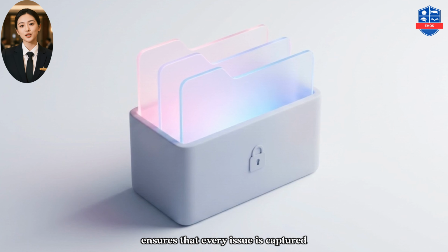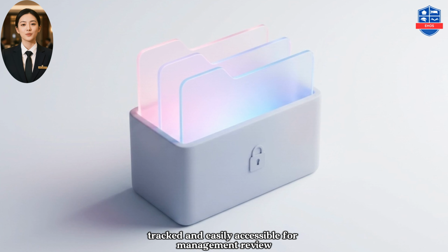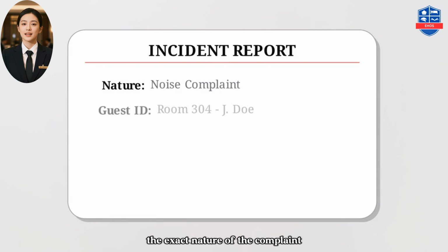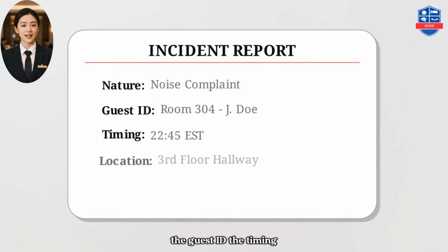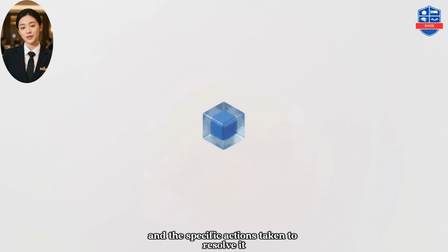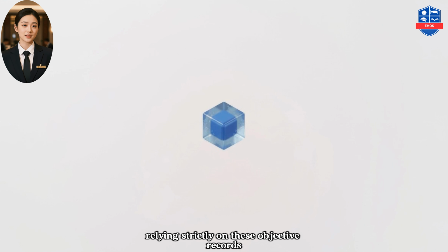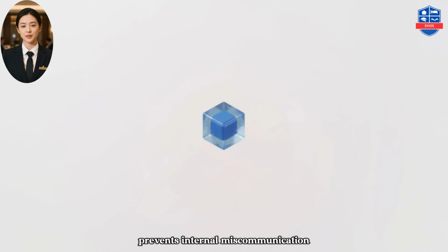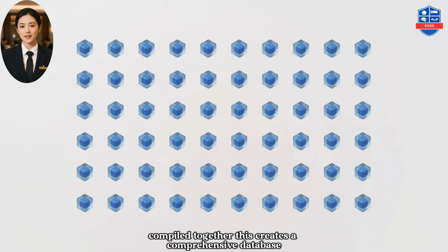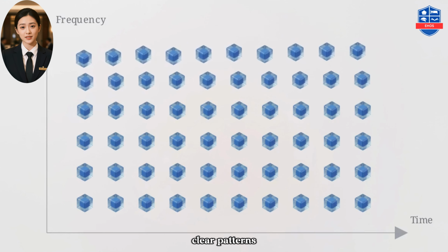Accurate documentation ensures that every issue is captured, tracked, and easily accessible for management review. Staff must log objective details at the point of friction: the exact nature of the complaint, the guest ID, the timing, the location, and the specific actions taken to resolve it. Relying strictly on these objective records prevents internal miscommunication and provides evidence for staff accountability. Compiled together, this creates a comprehensive database that allows an organization to recognize clear patterns.